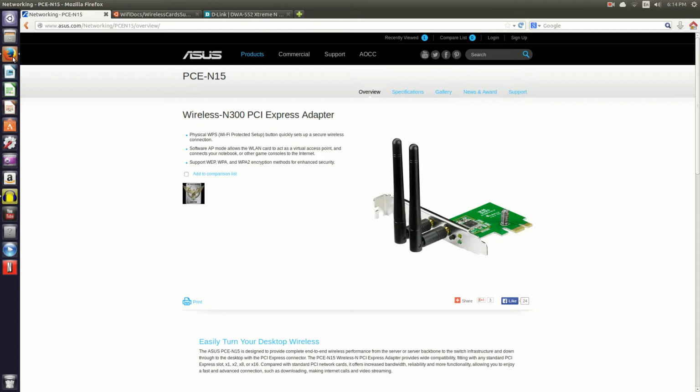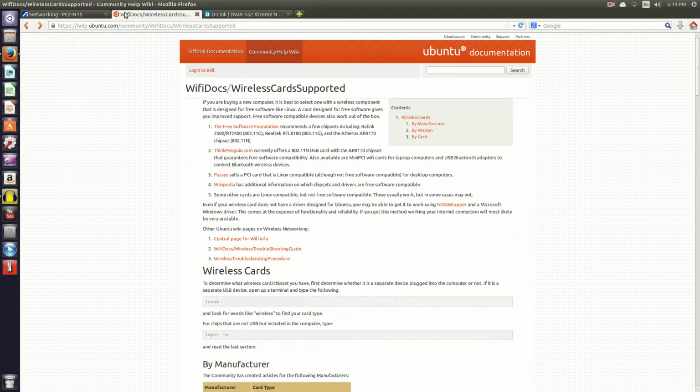So I went back to the store after several hours of trying to get it to work. Went back to the store, returned the card, went back home, took a little time to do a little research, and did a little searching around the web, and found a page from the Ubuntu community help wiki that's titled WifiDocs Wireless Cards Supported.